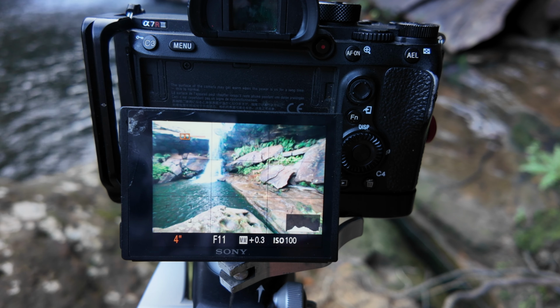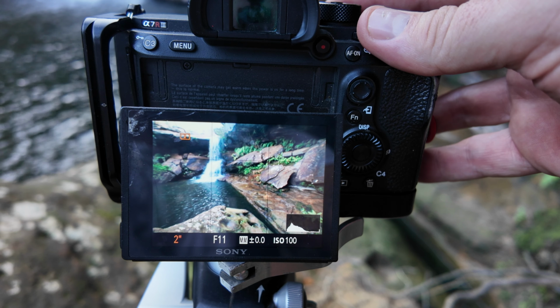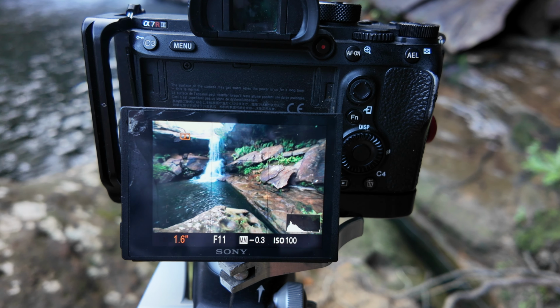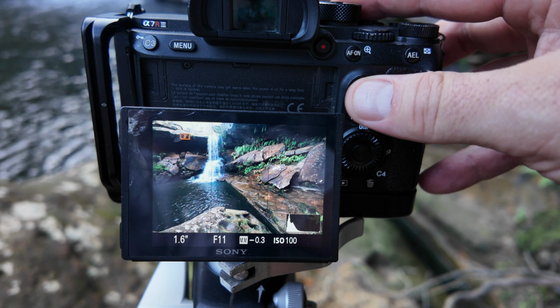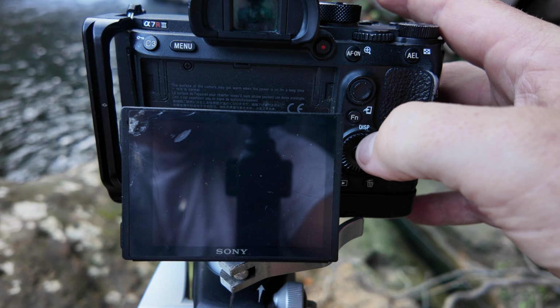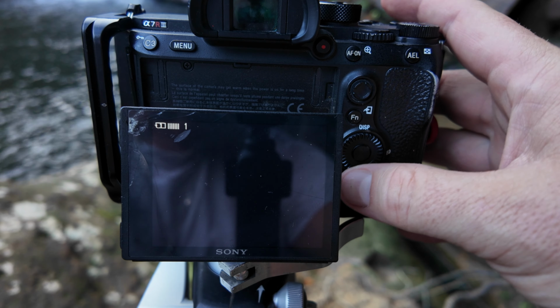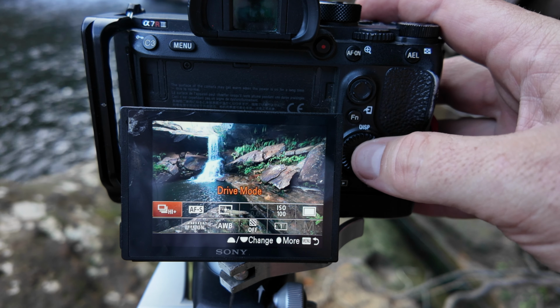So at F11, ISO 100, I'm gonna underexpose it a little bit there, and we're getting about, oh, it looks like about 1/6 of a second. So we can try that. Let's have a look at that. So what I will do there is, oh, that's looking nice. So what I will do there is I'm gonna turn my 2-second timer on.